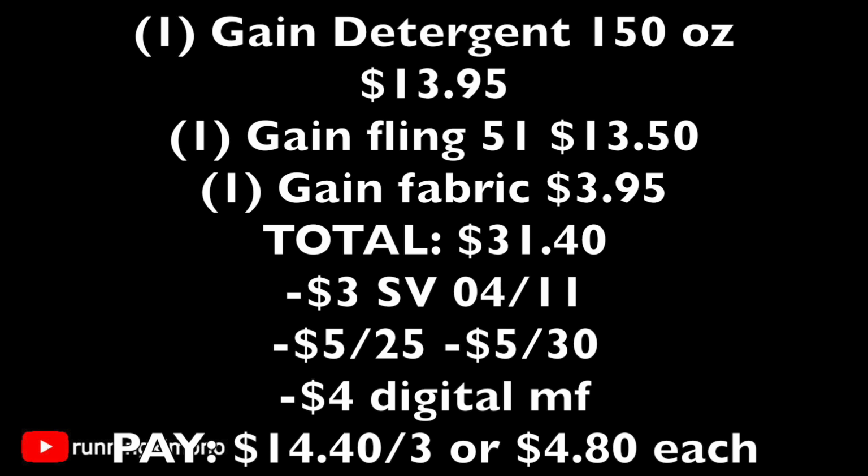Punch in your phone number as the cashier's scanning everything, and then you're going to present that one $3 coupon from the savings insert, and then the 5 off of 25 and the 5 off of 30 will come off, along with $4 of digital manufacturers when he or she presses the pay button. You're left with paying $14.40 out of pocket for the 3 items.